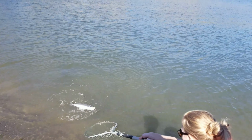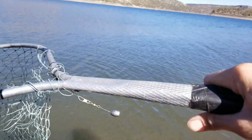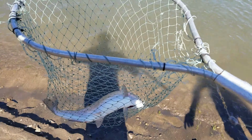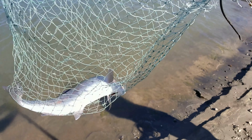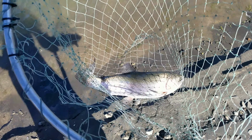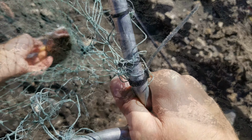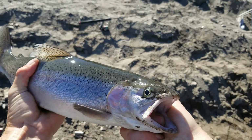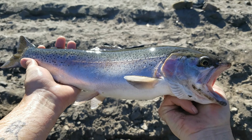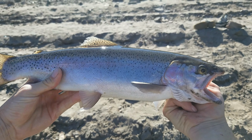Feels like the biggest one yet. Good job. Beautiful. Oh, I'm sorry. I dropped the dang pole. Oh yeah, that's a fat one. That's a beaut. That's almost, yeah, that's a nice one. I don't even have a measuring tape. Heck yeah, it's a nice fish. Just got my fourth fish of the day, or fifth. Beautiful trout. Looks like it's about 18 inches, actually. It's a nice one.